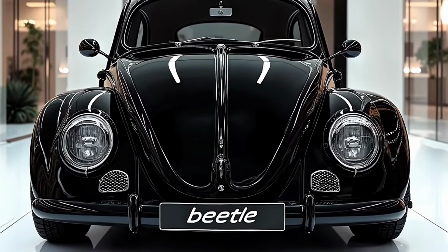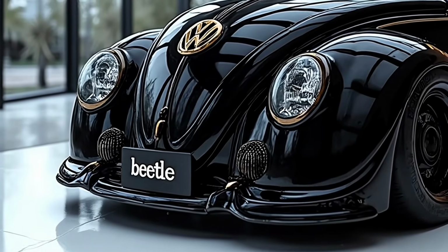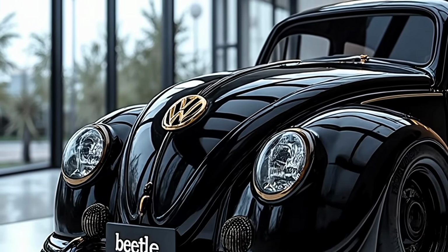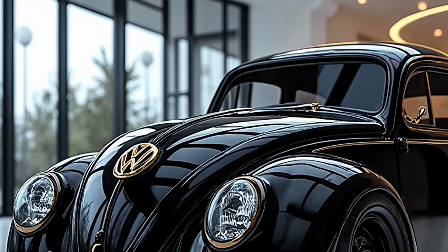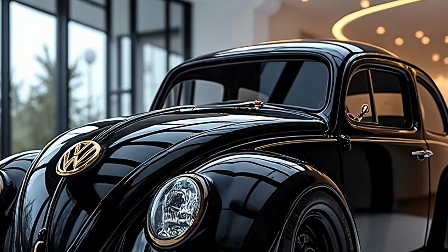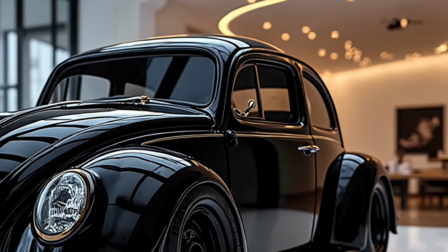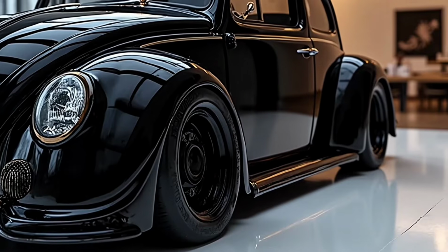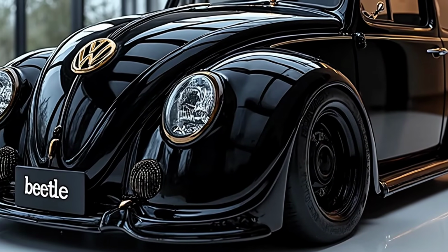The very first thing that strikes you when looking at the 2026 Volkswagen Beetle is its exterior. The design pays homage to the classic Beetle shape that millions of people around the globe fell in love with, but now it's sharper, sleeker, and more aerodynamic than ever before. The rounded silhouette is still here, but Volkswagen has given it a modern twist with slimmer LED headlights, a wider stance, and bolder wheel arches that make it feel more aggressive without losing its playful personality.